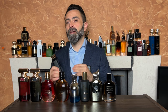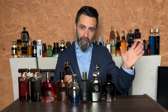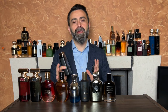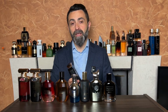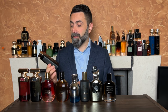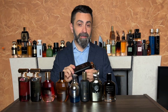With time this has become better and better. Again, the opening is still a little bit off, but on the dry down this will get you surprisingly close. Performance-wise, not a huge performer, slightly above average, but just like the previous few that I showed you, this is so good and at the same time so inexpensive that if you like the original fragrance, you can pretty much overspray this one without feeling guilty, and I still think this is worth checking out.